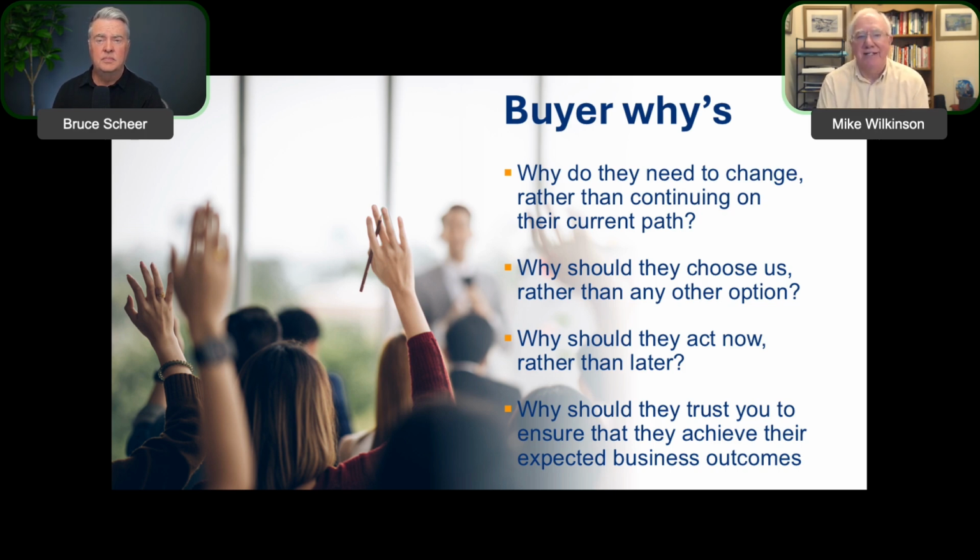Which kind of goes on to the next question a bit, which is, why should they act now rather than later? Well, you should know the answer to that. You remember we talked about this concept of the cost of inaction when we were talking a little bit earlier on. And for me, the cost of inaction is what generates the urgency. The return on investment is the promise of goods, of pleasures in the future. The cost of inaction is the need to do something now. So again, we would spend a lot of time thinking about that.